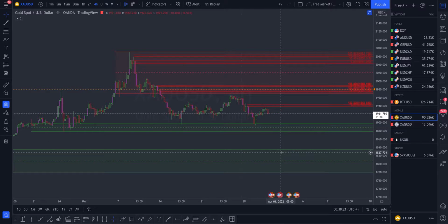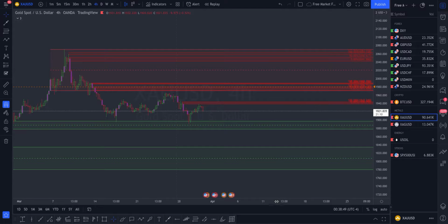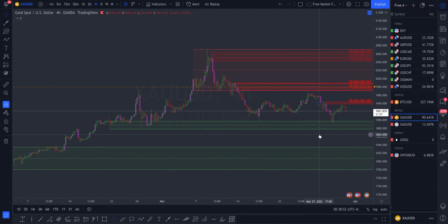and gold coming down to this institutional accumulation here, which is the $1,834.65 accumulation zone being mitigated. You heard it here first. So you just want to see if you have confirmation and go ahead and take this pair to the downside. Definitely be looking to take this pair to the downside.